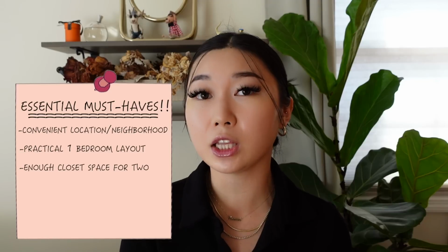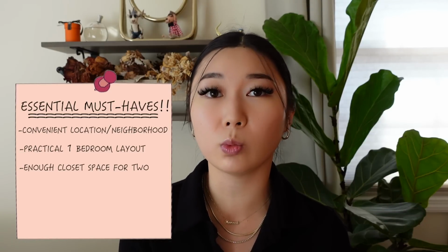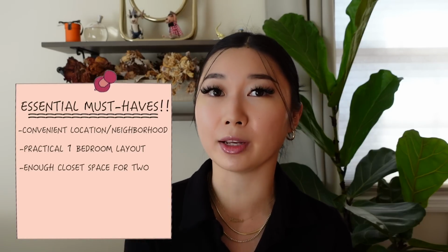Next is enough closet space for two people. Some one-bedroom apartments come with literally one closet, which is obviously not enough for the both of us, so we were looking for at least two big closets.